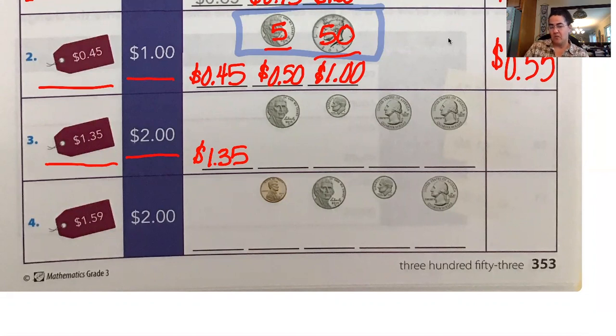Starting with the coins, what is this first coin? It's a nickel. It's worth 5 cents. Good job. Max, what's this next coin? It's a dime. It's worth 10 cents. Very good. And then Sonia, what's this next coin? It's a quarter. And how much is a quarter worth? 25 cents. Very good. Okay, and then I have one more quarter. How much is it worth? 25 cents.